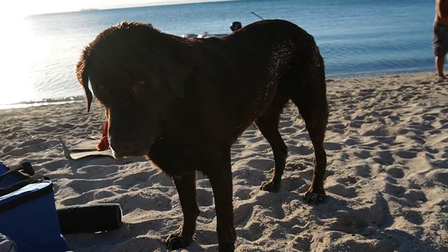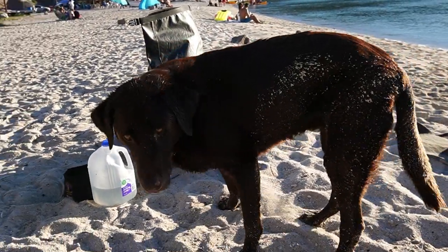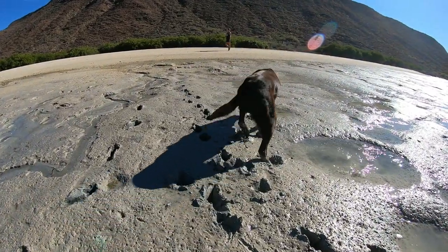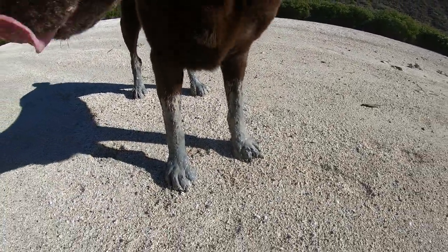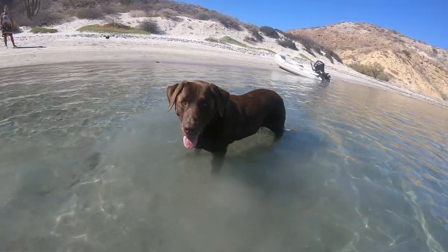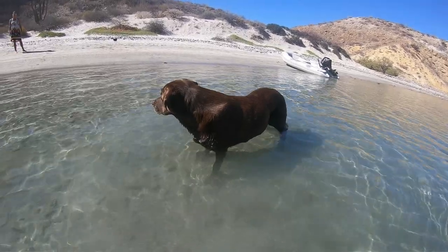Different anchorages means different things, but they always lead to the same thing. A dirty, sandy, salty dog. Gross, look at those paws. Yuck. No matter how hard we try, we are always on the losing side of the battle to have a clean boat.